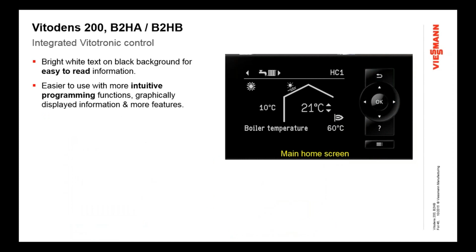The outdoor reset control, the Vitotronic, is the new black interface control we introduced a couple of years ago at Viessmann. It's a really super easy interface to understand and operate. It's got intuitive programming functions and graphic displays, so you can read what's on the screen and follow through. We go through a procedure in-house where you can do a complete system startup in 45 seconds. So it doesn't take long to do a basic system setup.